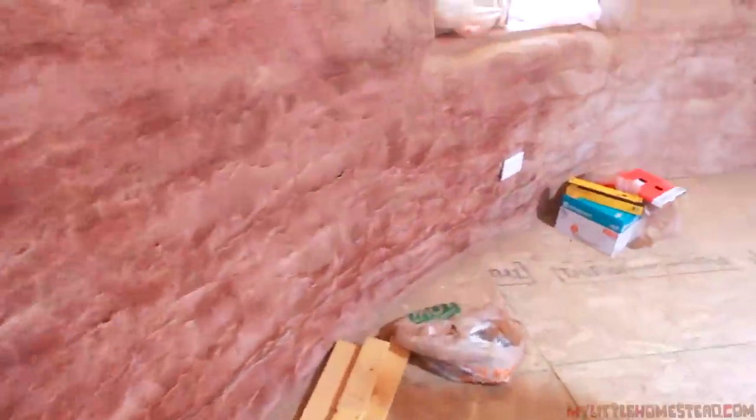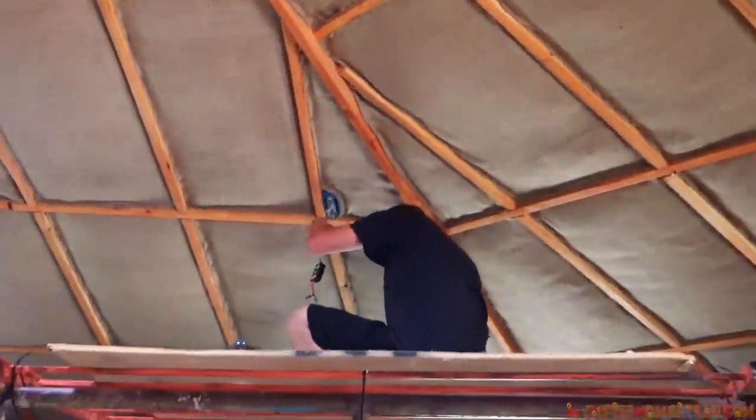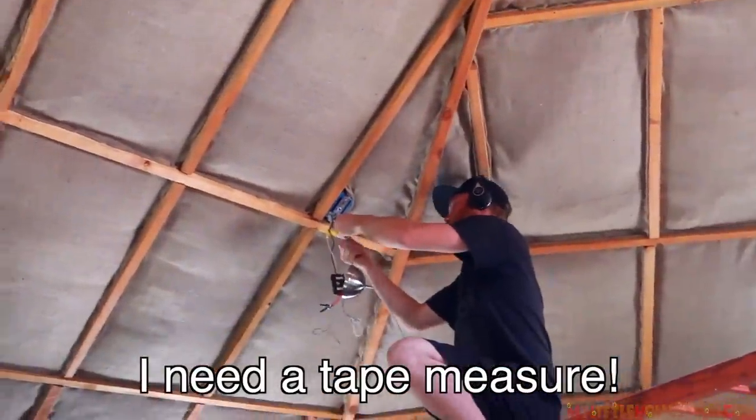Bryson and I were on the electrical for the building. We started on all the outlets, got all of them in, and we banged that out pretty quick, actually. Yeah, we did. Where's the tape measure? I need a tape measure. Getting the height of the light is the challenging part. They all are a little different.